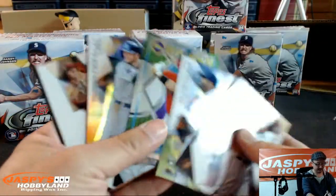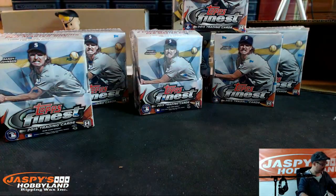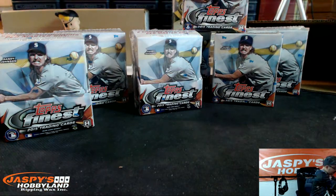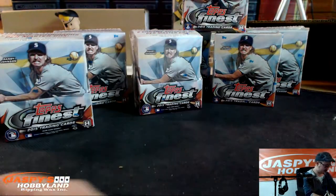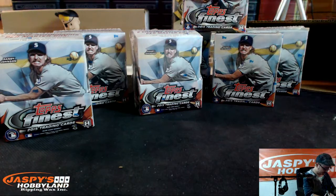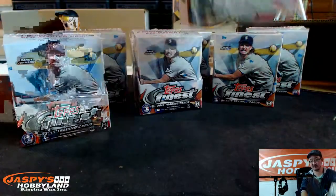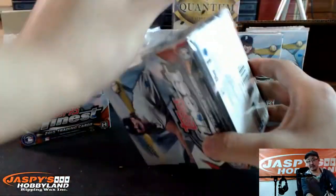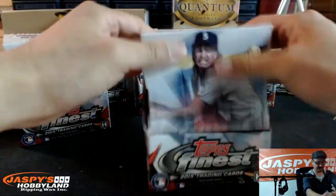Finest. Oh, there it is. I was like, there should be more cards there. All right, I think Jeter's supposed to be the case hit. There he is, Jeter. Good old Derek Jeter, the captain, doing captain-y things. No, let me grab this one. I think I've only seen one per case, right? Good old Derek Jeter.